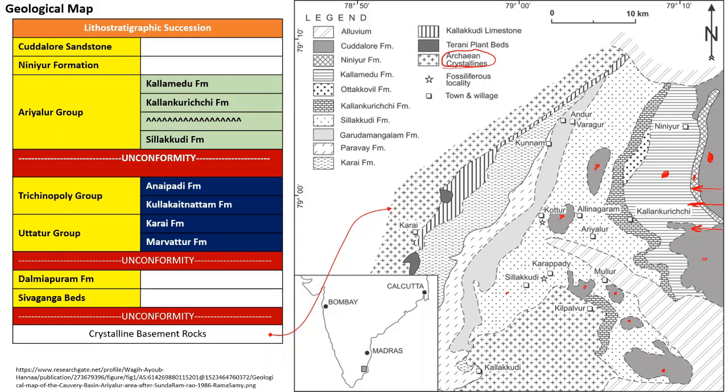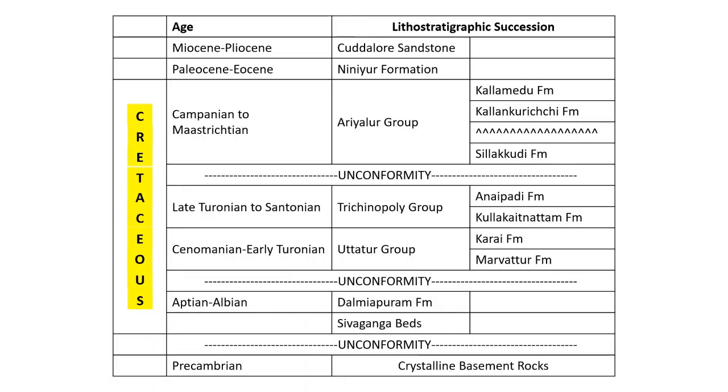And here there are several thousand meters thick clastic as well as carbonate rocks. Historically, the first studies were started by Stoliczka. So the Cretaceous sequence of Trichinopoly was divided into four divisions: the Uttatur, Trichinopoly, Ariyalur and Niniyur. Okay. First, second, third and fourth. Out of which the Niniyur formation does not belong to the Cretaceous. It is younger than Cretaceous.